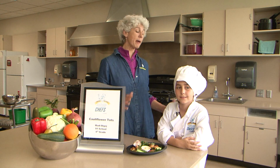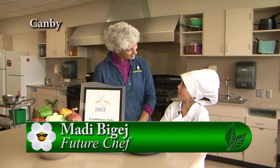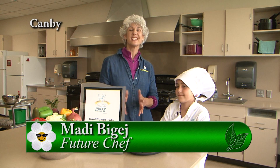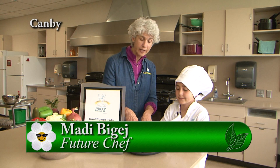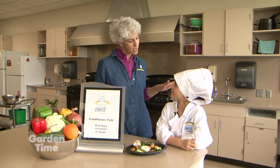A few weeks ago, we were with Madi Biggie, and she made this great recipe. So Madi, what was that recipe? It was cauliflower tots. And it was delicious, easy to make. There's kind of a sampling right here in this plate. So you had won a district competition for that challenge, right? Yeah. And now you have exciting news for us.